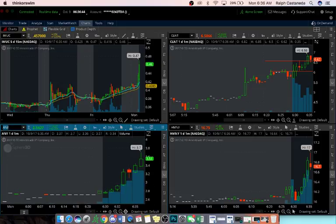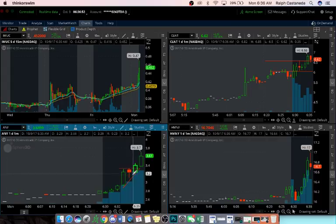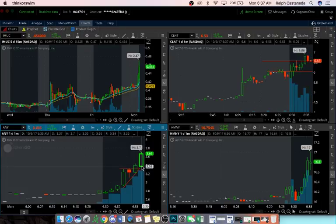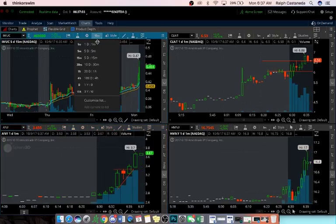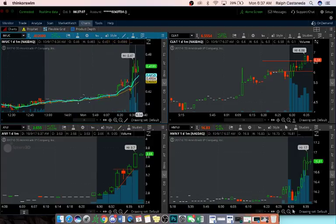So let's draw this out. Okay, so I don't really see a big level of support here other than the 340 level where the resistance was at. So I'd wait on ANY. IMUC, I'm not really convinced on this one. HMNY, I am now.